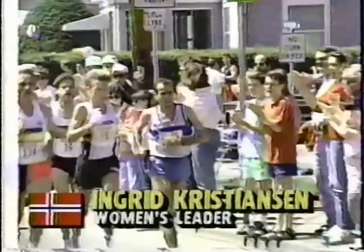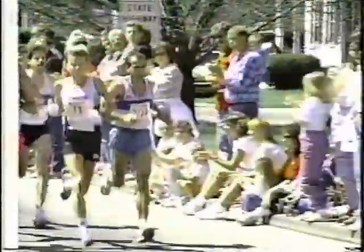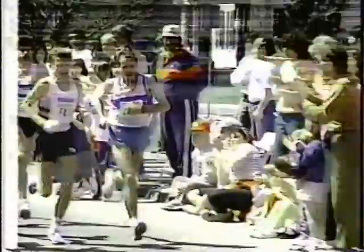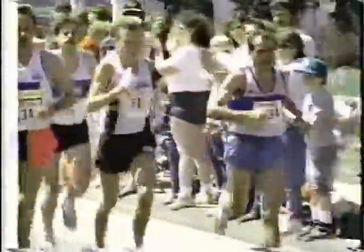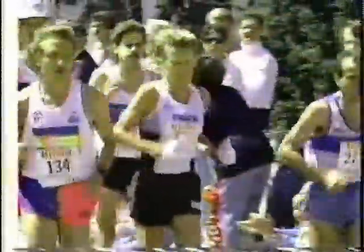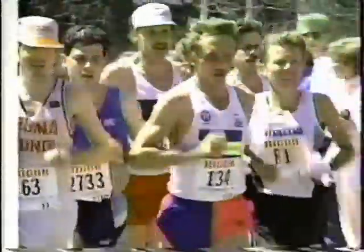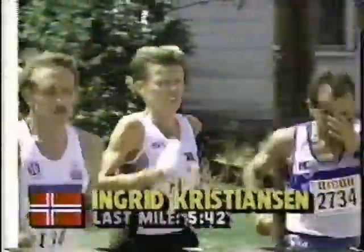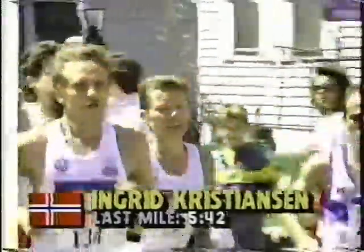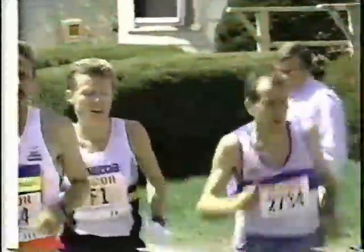Is this better for Joan Benoit-Sanderson? I don't know if it's necessarily better for Joan or not. I think it might have been better if Ingrid had continued her blistering pace with the option of blowing up at the end. You know, what happens after that 20-mile mark. The fact that Ingrid slowing her pace down may allow her to finish, you know, more smoothly and consistently and not blow up at the end.